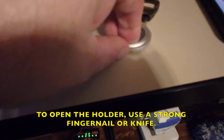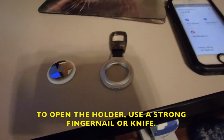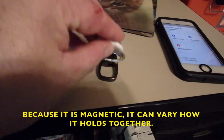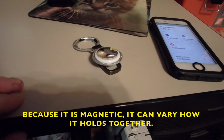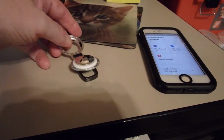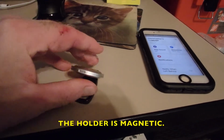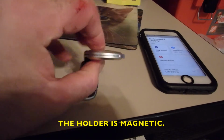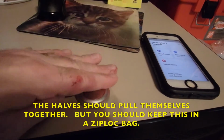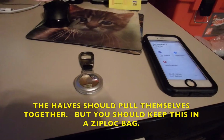Getting these open is a little tricky. You need a knife to get that open, so I'm going to get that open and then come right back. This one was a little easier. I just had to separate it with my fingers. So you put the AirTag in it, right? Really pretty easy. And then close it. Gotta do this with one hand and hold the camera. So that's closed. Gotta kind of wiggle it around a little bit to get it to really close properly. So that's closed. Now I can give that to my wife and she'll have an AirTag in her luggage.